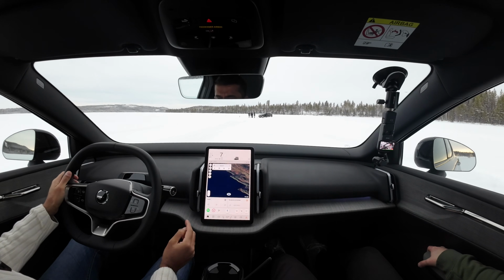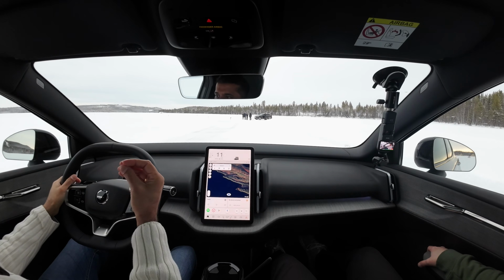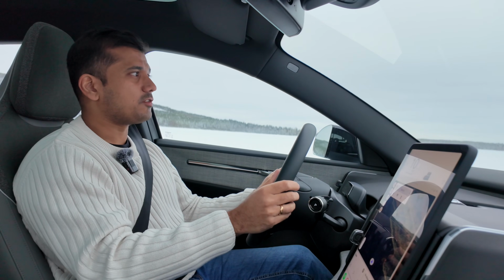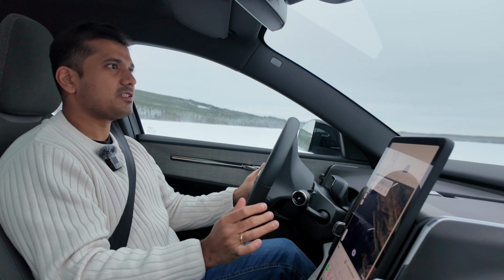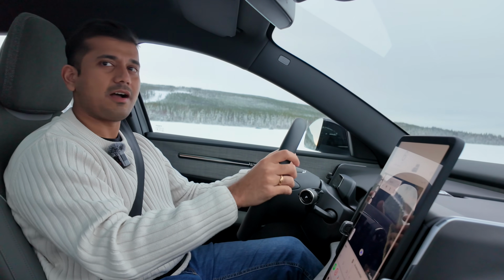And Volvos, of course, have had a long-standing philosophy for safety, and I really appreciate how much effort has been taken even in this cross country to further make it safer with a lot of the assistance systems. Unfortunately, we cannot really test them out here on this track, but let's go out for a spin.